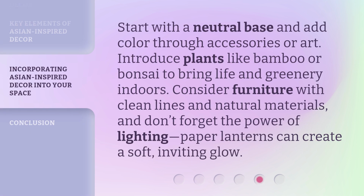Start with a neutral base and add color through accessories or art. Introduce plants like bamboo or bonsai to bring life and greenery indoors. Consider furniture with clean lines and natural materials. And don't forget the power of lighting. Paper lanterns can create a soft, inviting glow.